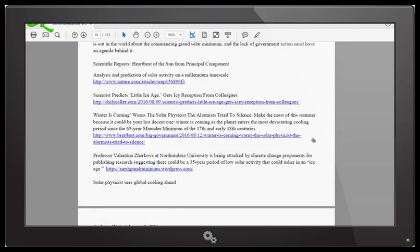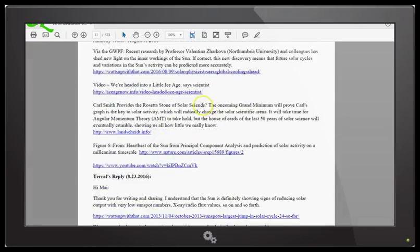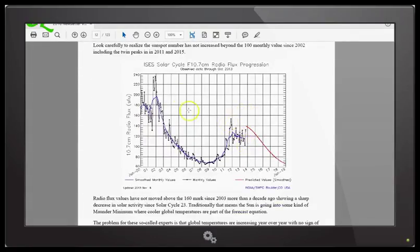So she's going to make the case up here, which has a lot of information. And then my reply is going to be down here, using charts showing you the difference between solar cycle 24 and solar cycle 23. This is the radio flux progression. Look how high it is for solar cycle 23 and how diminished it is for solar cycle 24.